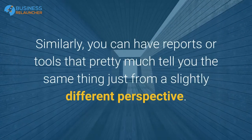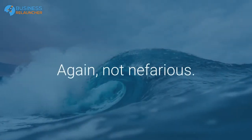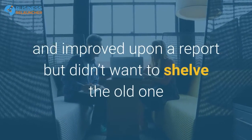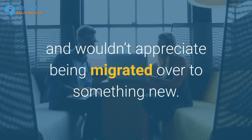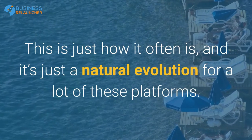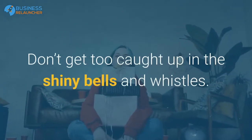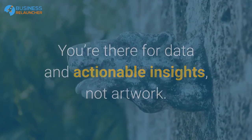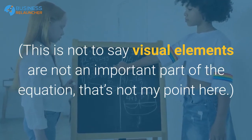Similarly, you can have reports or tools that pretty much tell you the same thing just from a slightly different perspective. Again, not nefarious. It could just be the tool provider updated and improved upon a report but didn't want to shelve the old one because a lot of clients use it and wouldn't appreciate being migrated over to something new. This is just how it often is, and it's just a natural evolution for a lot of these platforms. Still, be cautious. Don't get too caught up in the shiny bells and whistles. You're there for data and actionable insights, not artwork. This is not to say visual elements are not an important part of the equation, that's not my point here.